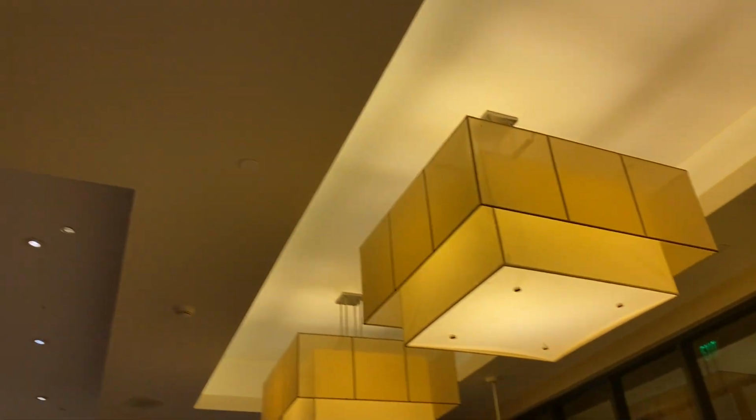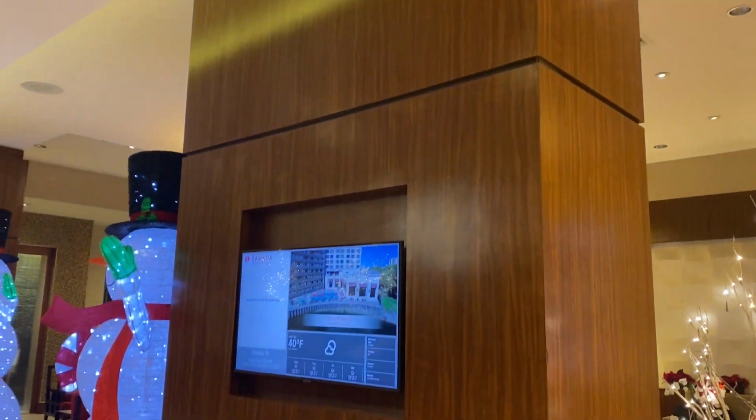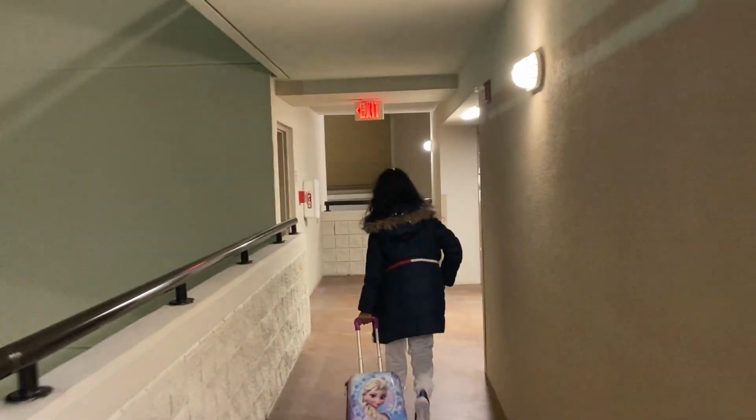And at last, we reached our hotel. Once again, I want to thank the driver of our ride. We checked in, got the key card, and went to our suite. I had been waiting for this moment for the entire day.